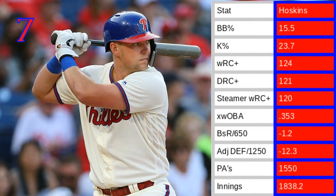That's just a bit below average, so that's not something you really worry about at first base. But yeah, Hoskins, the main thing that pushes him down is a little bit of a sample size, not enough to put him over the next guy, which is the AL MVP, maybe undeservedly so, but the AL MVP nevertheless, Jose Abreu.